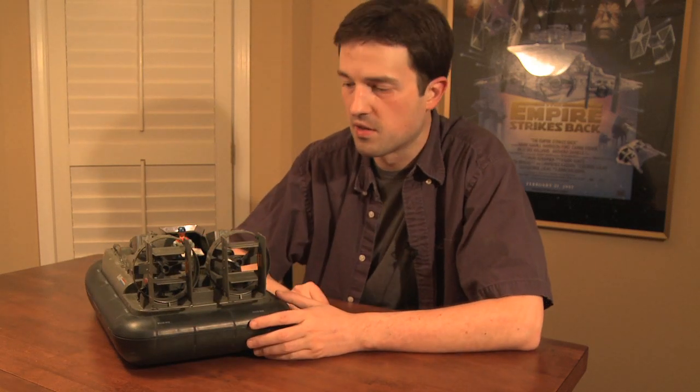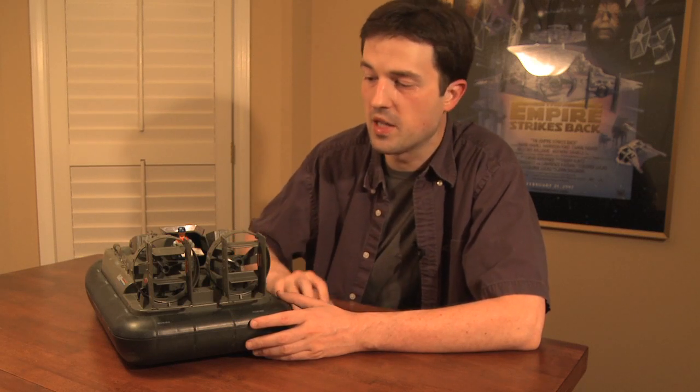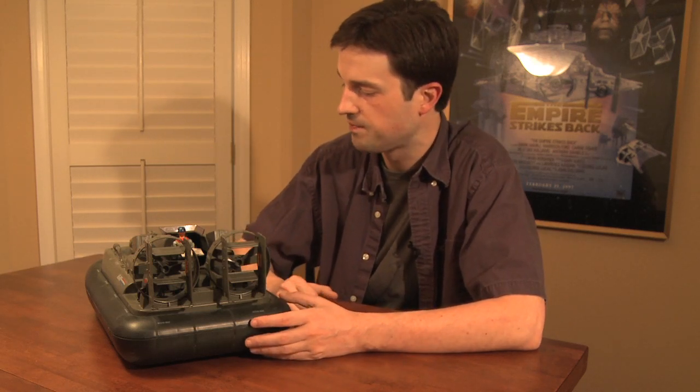The steering vanes. Now, as you saw earlier, I was able to restore mine through an unconventional method, but for anyone looking for mint condition steering vanes, you're probably going to have to go mint in the box, because very rarely does one of these show up on eBay with the steering vanes intact and original for a loose example. They're just too fragile. They don't survive.